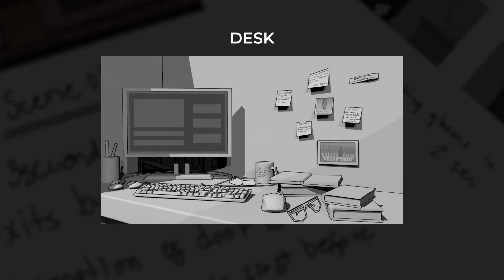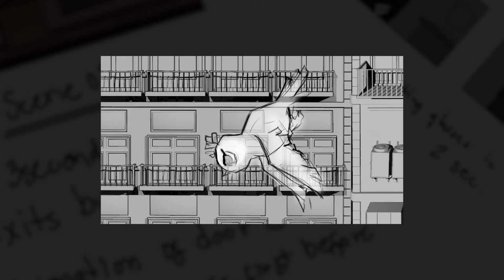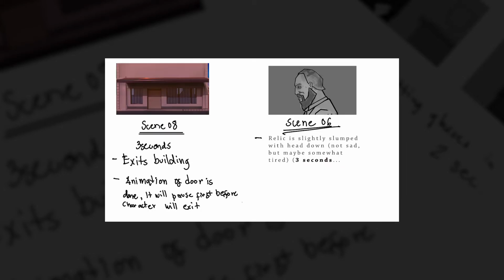Next, the illustrators worked on the landscape, the desk, the elevator, all of the buildings on the street, etc., as well as how Uncle Relic is going to proceed through each of those. Now, in your storyboard, make sure that each of your scenes has a timeline associated with it. You will be surprised at how fast that time adds up. Now, also note that each image is part of a movement sequence. So any component that has movement requires a number of different images.